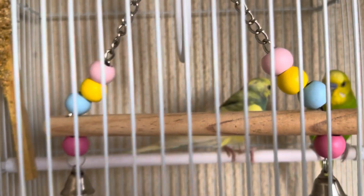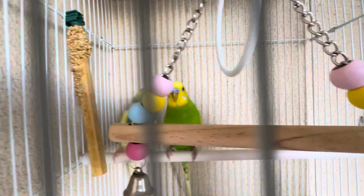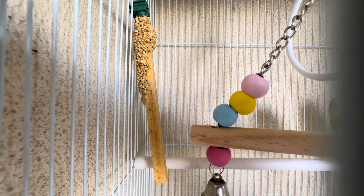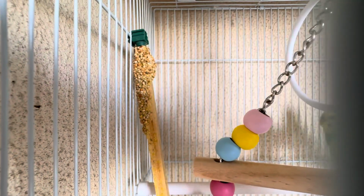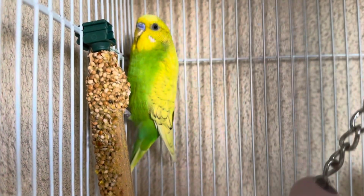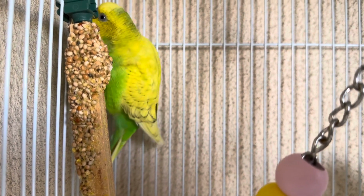This is Joe and Jay. Hello. Say hi. And then let's check. Almost done. On the lower side, it's finished already, and then only a little on the upper side. So it means that they really love this sweet stick. This is the combination of honey, egg, millet.